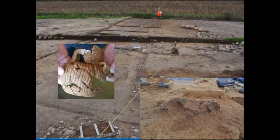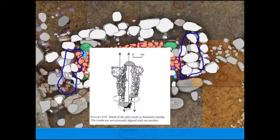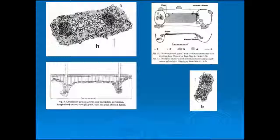And here you see that these two big posts have been covered by the kist, which, in my opinion, makes it very clear that the two big posts or trunks had been removed or rotted away before the kist was placed in this place. The same we see in England, at Wayland's Smithy, I think at Hazleton too, and in Spain and other places, and we have it too in some Danish sites, such as Kongens Høje, where the grave is going down there. It's very clear, but not interpreted as such, that the post had been removed before the grave was placed there. That means that such a grave must have had a very long history, just as we see with the megaliths.